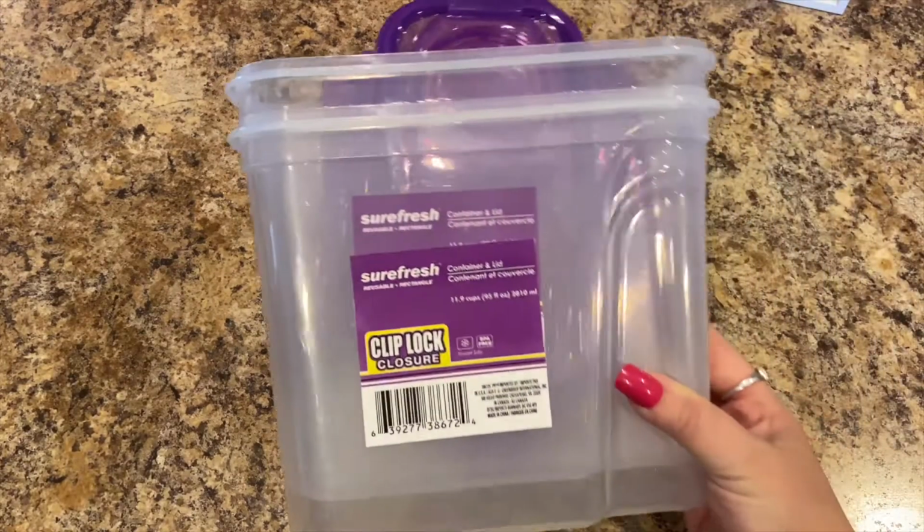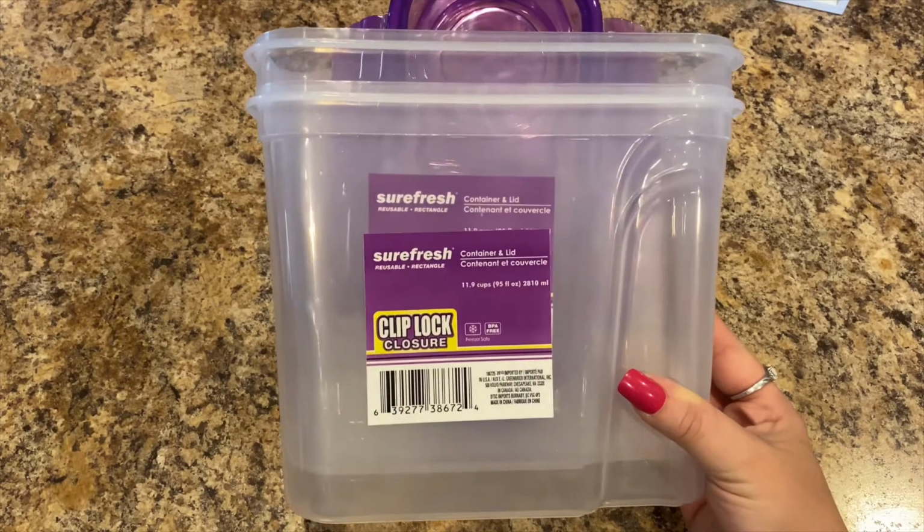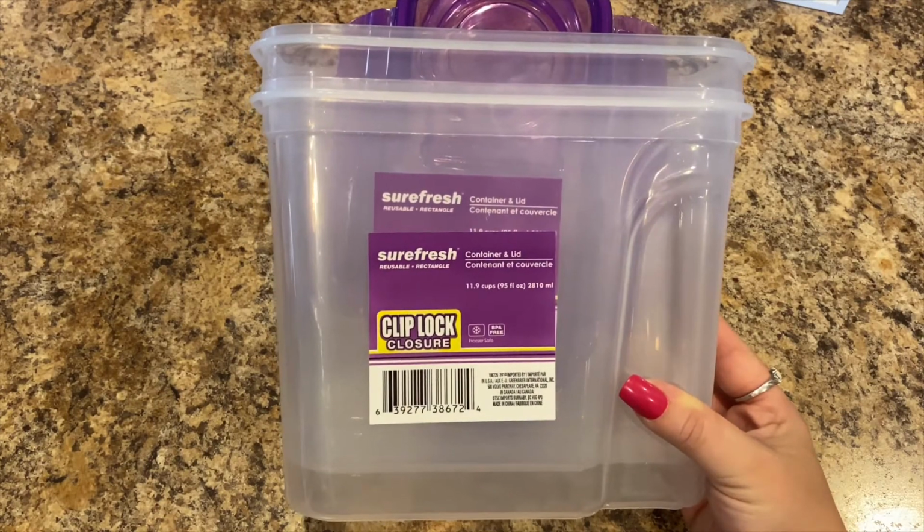Then I picked up 2 more of these SureFresh clip lock closures for cereal and oatmeal to store, because Lily loves her Cheerios.